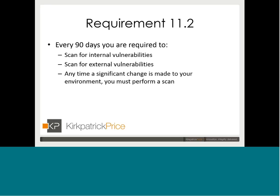The purpose of this change scan is that you're validating that you have not introduced any new vulnerabilities into your environment, okay? As a QSA, we look to make sure that this change scan was done within a relatively short period of time after the implementation was done. Ideally, I like to see that it's done within a week. If it takes longer than a week, I get a little bit nervous about whether you're actually identifying vulnerabilities appropriately, okay?